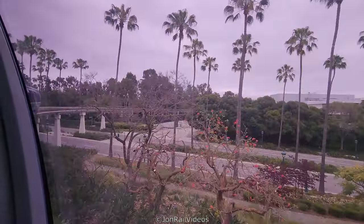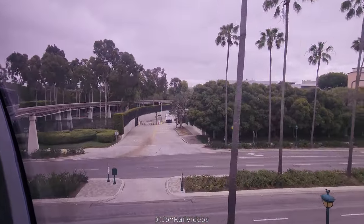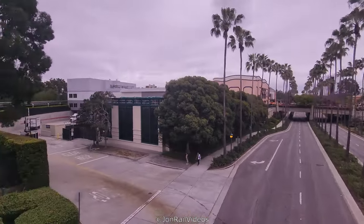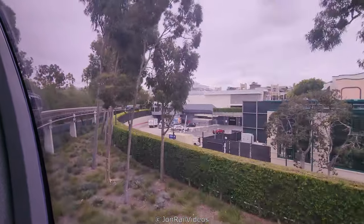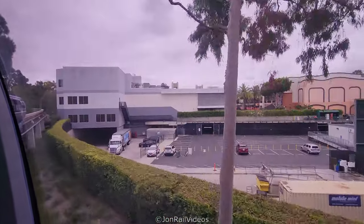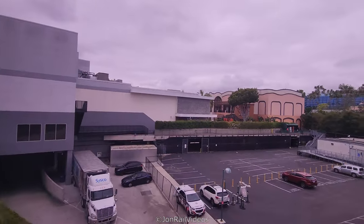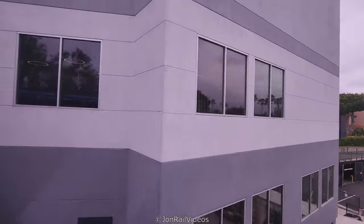Those of you who have just joined us, welcome aboard the Disneyland Monorail. For your safety, please remain seated, keeping your hands, arms, feet, and legs inside the cabin. Watch your children, and no smoking, please.